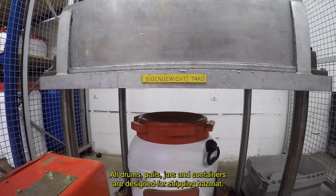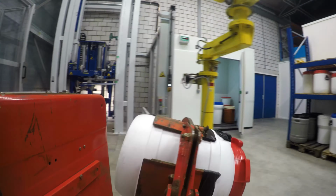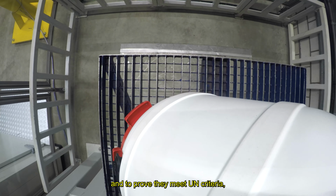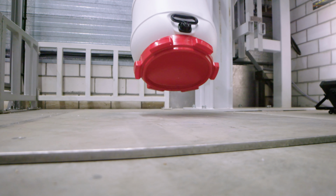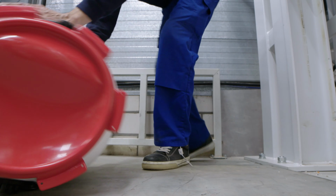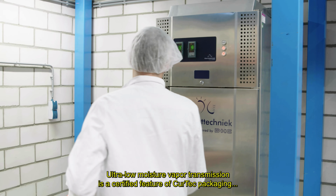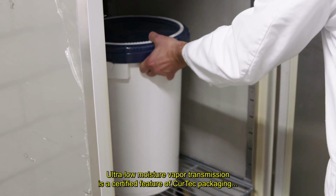All drums, pails, jars, and containers are designed for shipping hazmat. And to prove they meet UN criteria, they are submitted to drop and stack tests during production. Ultra-low moisture vapor transmission is a certified feature of CurTec packaging and is measured in-house with a climate cabinet.